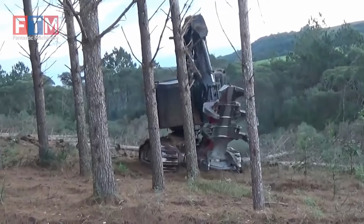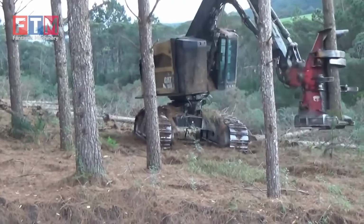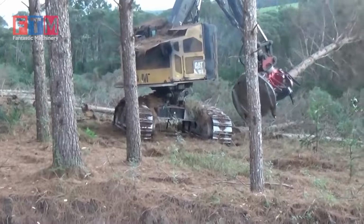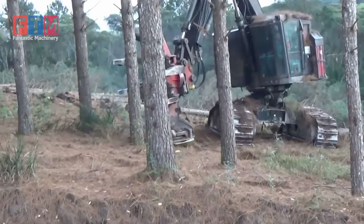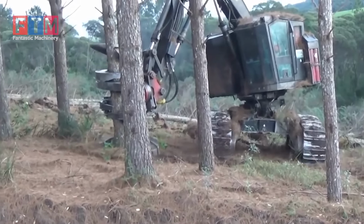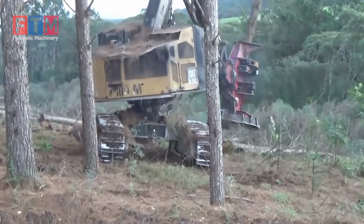One of the standout features of the Feller Buncher is its ability to significantly enhance productivity. With its advanced cutting and handling capabilities, it can fell multiple trees in a single operation, drastically reducing the time and labor required compared to traditional methods. This not only speeds up the harvesting process, but also allows for more precise and controlled felling, minimizing damage to surrounding trees and the forest floor.